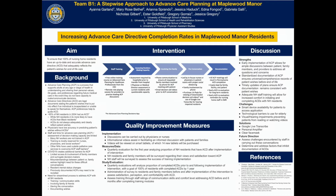After identifying patients who lack an ACD, nursing home administration will use input from the resident and family members to identify the stakeholders involved. A time and date will be set up for all parties to discuss the resident's desires. Decision aid videos will be emailed to family members prior to the ACP conversation.